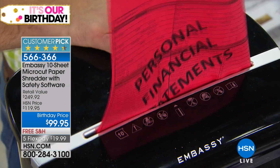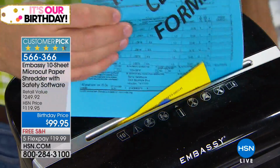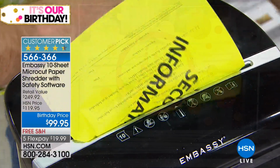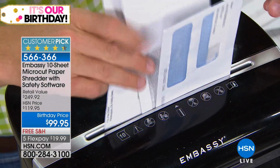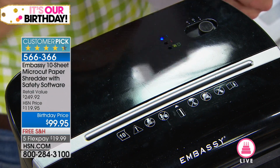Shredding used to be a chore because it couldn't keep up with the demand. You know what's so interesting? The printer and the mail everywhere. Every single Embassy shredder that we've ever done, and by the way, every single one of them has been more than $99 because this is the lowest price that we've done on any Embassy shredder to date, but every single one of them has gone on to be a customer pick.